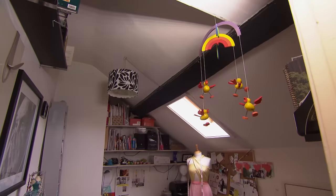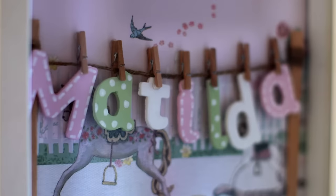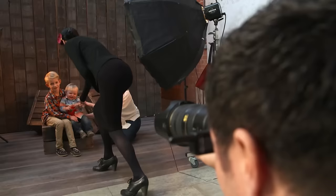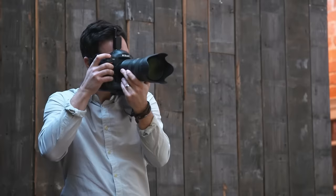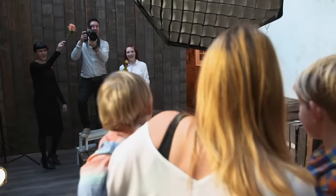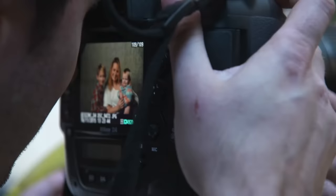The loft's now a dreamy nursery for Matilda. But it's not just the cottage that's a success. Their flash photography studio has developed from 2 to 15 members of staff. Can you see where the chicken's face is? Yeah! Woo! And being within shooting distance of their home is ideal.